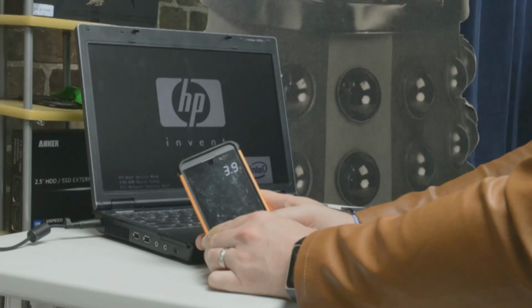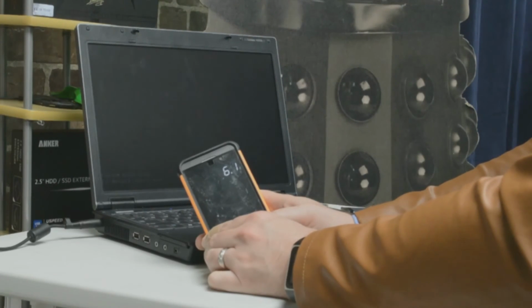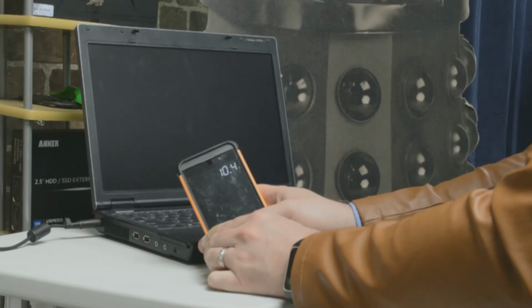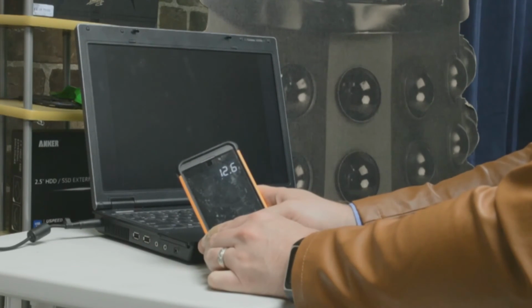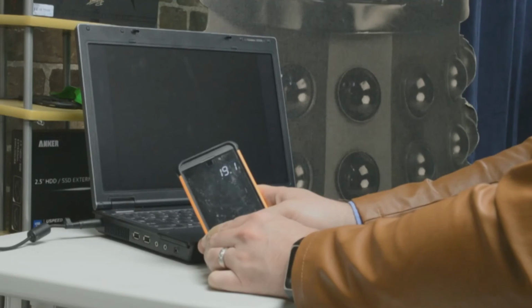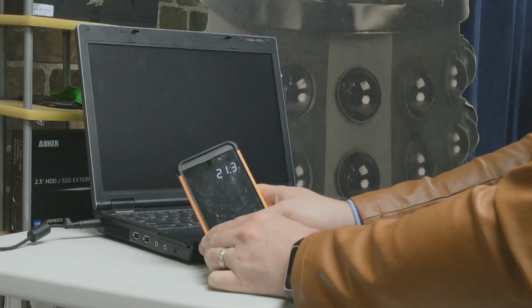All right, we're getting the POST. Booting up the Ethernet adapter. I've got to hover over the stop symbol, because that's where we were with the other hard drive. We're booting up this old laptop. It's a Compaq 6510B, now with an SSD from Kingston HyperX.